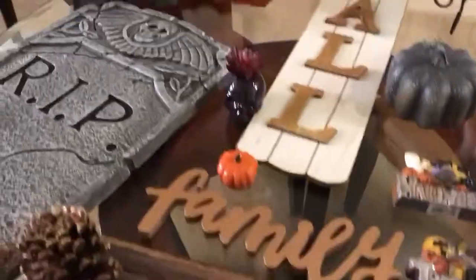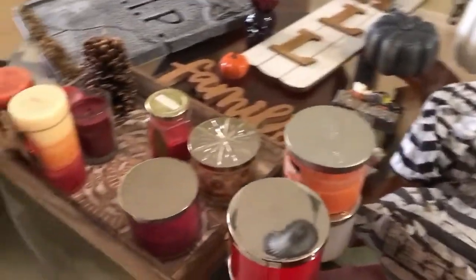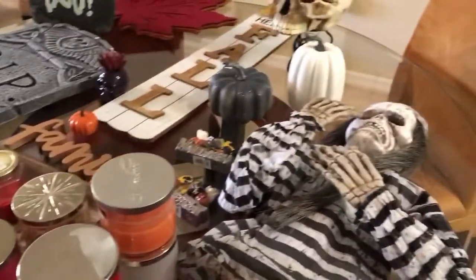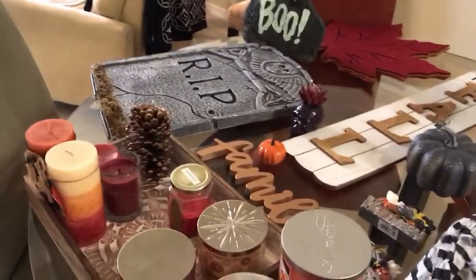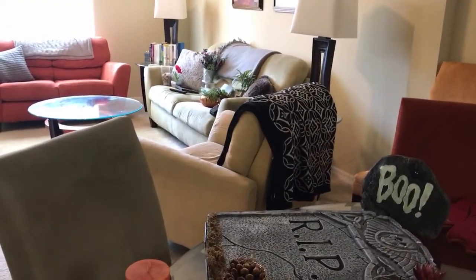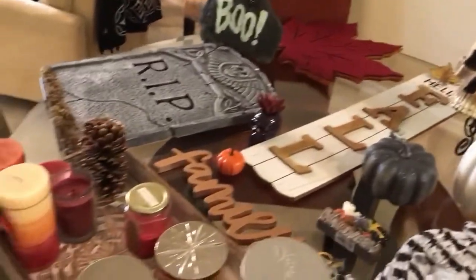So we are going to put all this stuff probably inside for now and then do more outside decoration closer to Halloween. So we're going to start setting up some of this stuff. And we have some extra decor from summer over there, which I will put in kind of throughout. Let's get decorating.